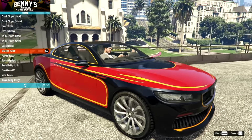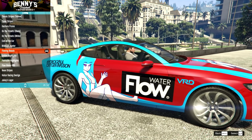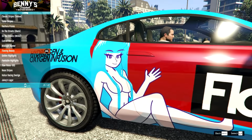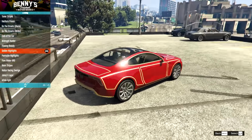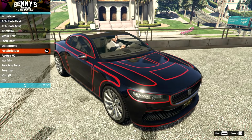Then we also have the Midnight Hunter. These are some interesting liveries. The Flow Beauty. Okay, okay. It's also got a little waifu on there, for those of you that want a waifu. Then we've got the golden highlights. That's weird. Then we have the paintable highlights.